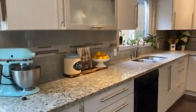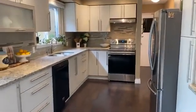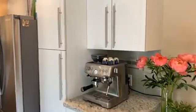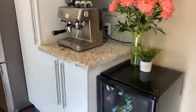Now, the first thing that you guys see, of course, is the cabinets. It's light cabinets. Personally, my favorite. If you guys were to go check out my Pinterest, you'd see that it's full of kitchens with white cabinets, light cabinets. It's just personally, for me, a favorite. And it also has granite countertops.